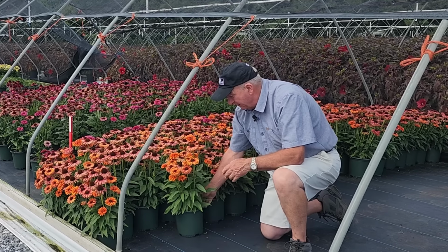Then there's this one, which is called Sunseeker Rainbow. And as you see, it's got a little bit of an orangey shade to it, but much more predominantly pink. And again, these big, comparatively large size double flowers with lots of petals on them. This one will get a little taller. This one will get up to just under 2 foot tall, but as you see, puts on an impressive sight.